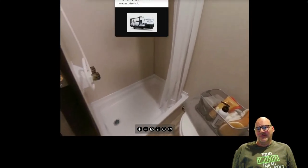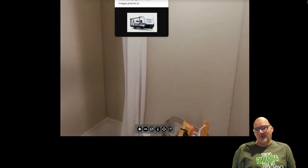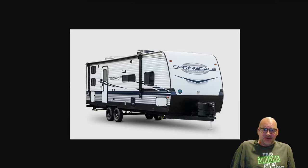Now if you have more than 4 kids or you want some more room and you're not going off-roading with your tow vehicle, I would suggest something like this.